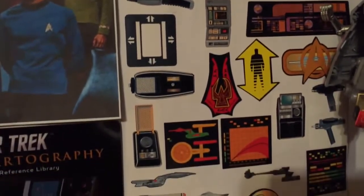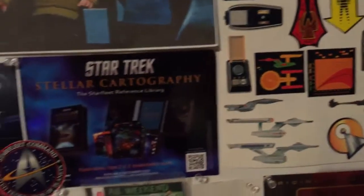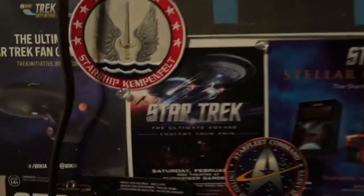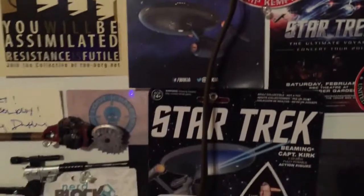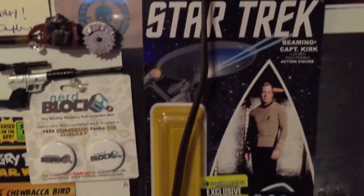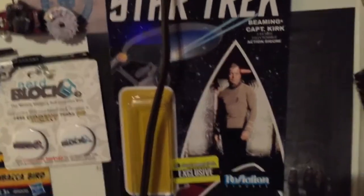A few other stickers, panels, decals, ships. Just love that. Stellar Cartography. Star Trek The Ultimate Voyage, which I went to just this past weekend. Empty packaging for my Star Trek Kirk figure. Exclusive. It's actually on this one shelf over here. You'll see that in a second.